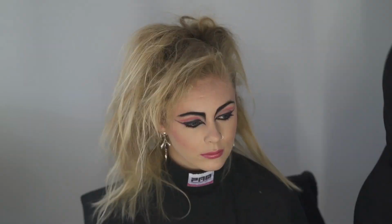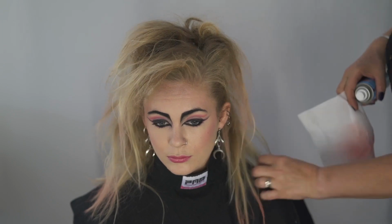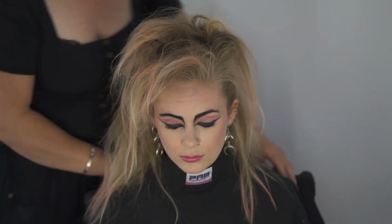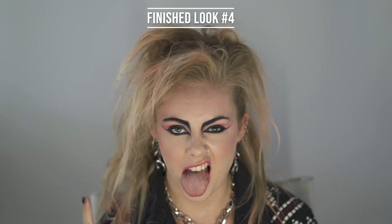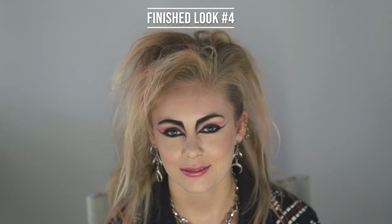Look with some pink hairspray just on the ends. Lots of colours, bleaches, dyes would have been used in the punk looks with hair. So here we are, Molly with attitude and her piercings.